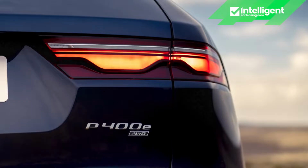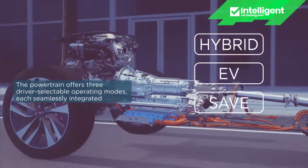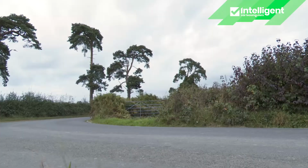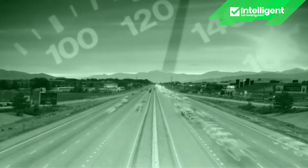and the driving range figure is 34 miles. With this P400e, there's the usual drive controller plus a separate set of EV settings, EV, hybrid and save. The EV system adds quite a lot of weight though, which you'll feel if you start throwing the car around. Refinement and ride quality are excellent though.